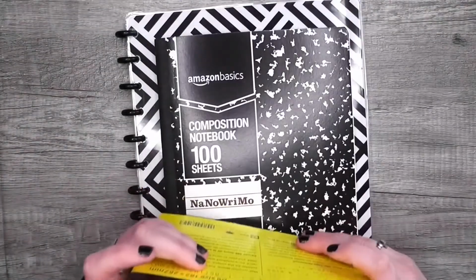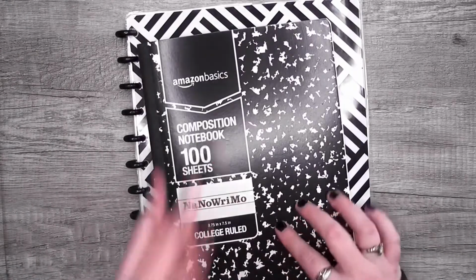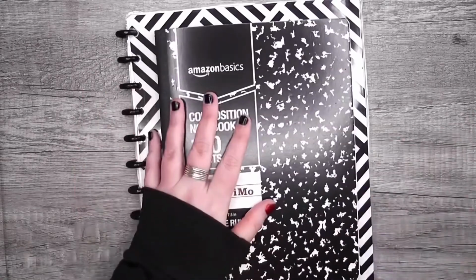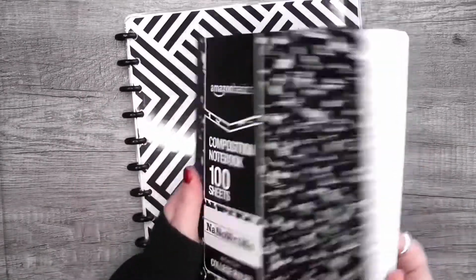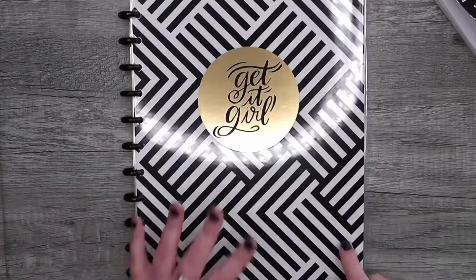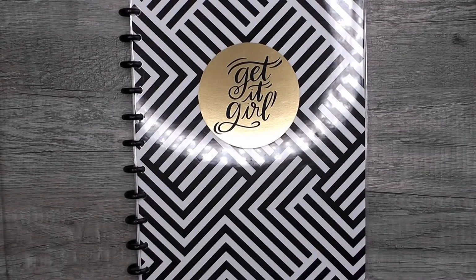I don't know what I'm going to use this for. I just have it on the side in a pile of notebooks. But yeah, if you're looking for a composition style bullet journal, I would recommend that. But again, this is only going to be used in November. So this is my other one that's also only going to be used in November.